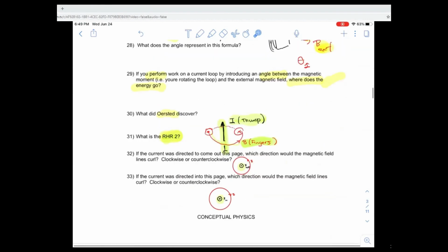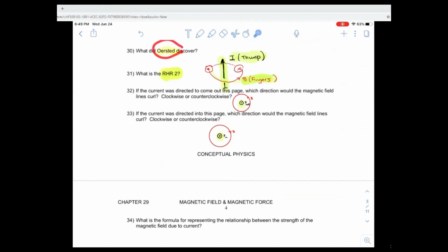All right, so move on to 30. What did Ørsted discover? Ørsted discovered that the current causes magnetism. That's it. So he discovered that the current causes magnetism. This is going to give us the right-hand rule number 2.